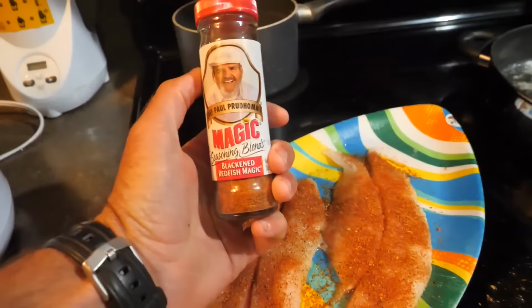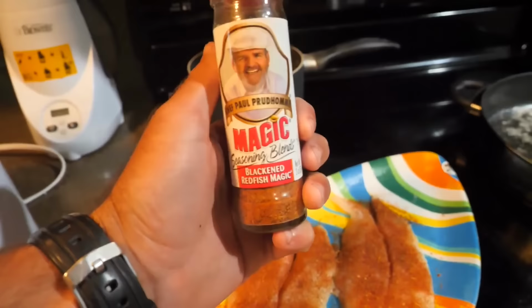Take a look at that, guys. We've got our catfish all cleaned up now, and I've already got them seasoned up with this guy right here. This is that Chef Paul Prudhomme Blackened Redfish Magic. This stuff is really good. It's not as good as Slappy Mama, but we're changing things up a little bit. I really love that seasoning on catfish.